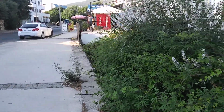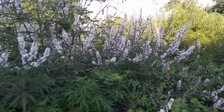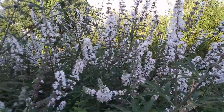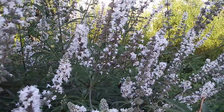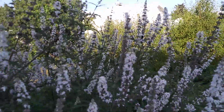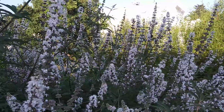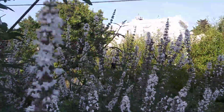Today I'm going to show you something about the plants of this Bodrum. Can you see the bee? This flower takes the bees. I don't know the name of the flower, but you can see.